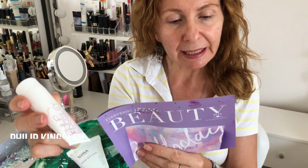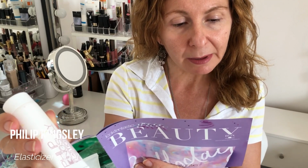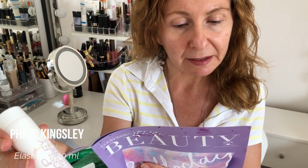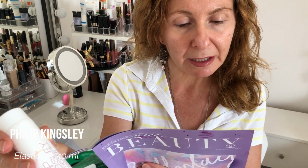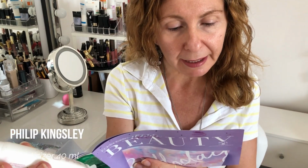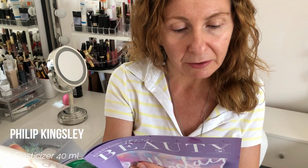So, KINGSLEY elasticizer. This is a hair product. The elasticizing factor of this shampoo treatment smooths each strand to incredible silkiness, improves the suppleness of your hair, stretchability, strength and shine whilst leaving it softer, less brittle, beautifully manageable and lustrous. How to use it? Before shampooing, apply elasticizer to wet hair in sections. Leave for 2 to 3 minutes and then rinse thoroughly. Shampoo and condition as normal.